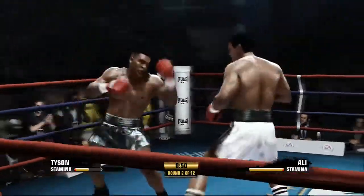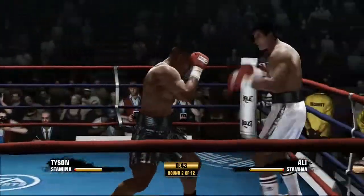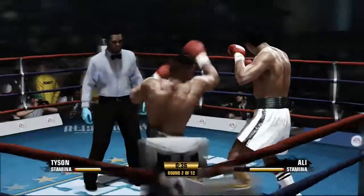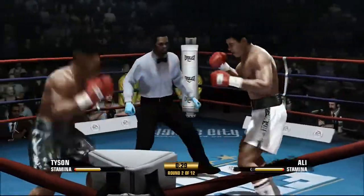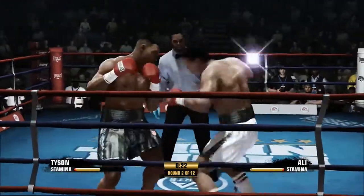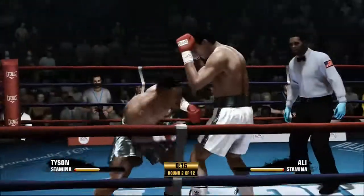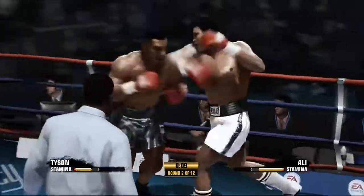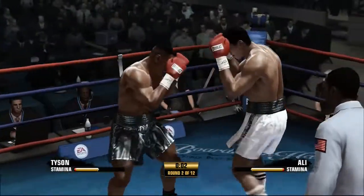Double jab by Muhammad Ali. Good block by Mike Tyson. Seconds remaining in this round. He missed with that headshot. Back to the body.